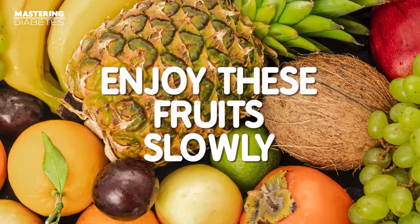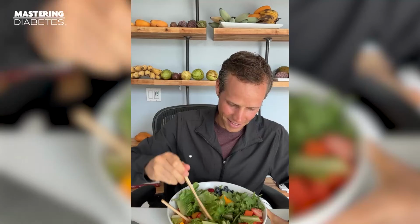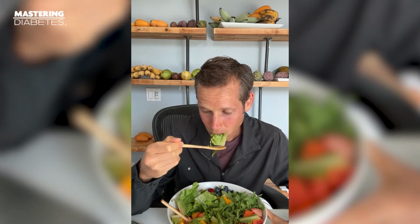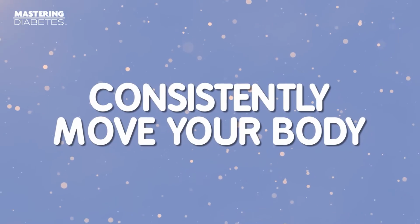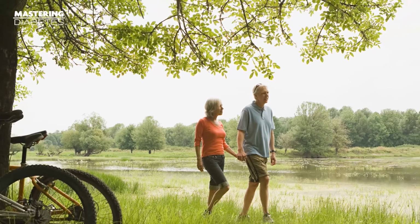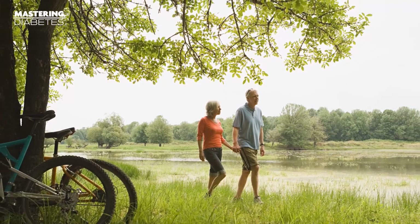Number 3, enjoy these fruits slowly. Take your time, savor every bite, and chew thoroughly. Number 4, make sure you're moving your body consistently. If you can walk after each meal, that's fantastic, but that's not practical at every meal, so just make sure you're getting consistent movement in your life.